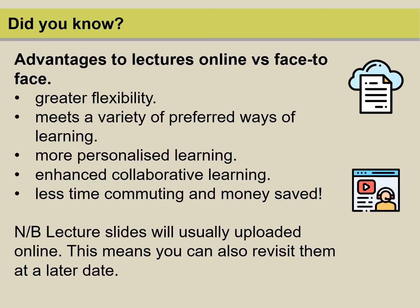As the university has transitioned to blended learning, you will find there are some advantages to lectures being online. They can offer greater flexibility, especially if you are studying asynchronously. You can manage your study time to fit around friends, hobbies, or interests. Online lectures can also meet a variety of preferred ways of learning as information is presented visually, auditorily, via discussion boards to meet different learning preferences. They also mean more personalised learning and opportunities for face-to-face interaction with your tutors to discuss your progress and offer feedback.